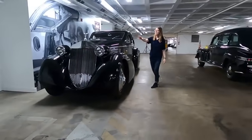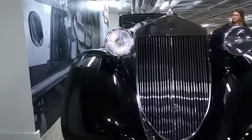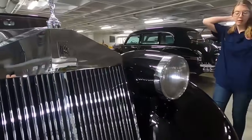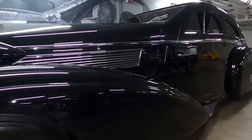So you get these big teardrop fenders, sweeping round doors, chrome details all the way down the side. You have a 15-inch fin on the back, as well as this slanted grille here at the front. So beautifully done as a show car. Now, this car has had 15 different owners throughout its life.